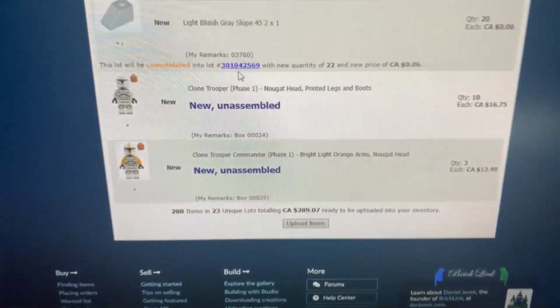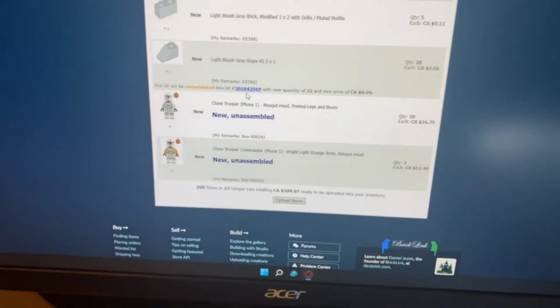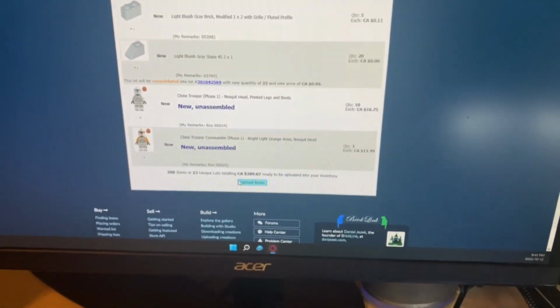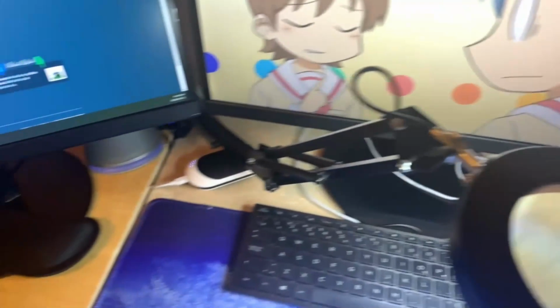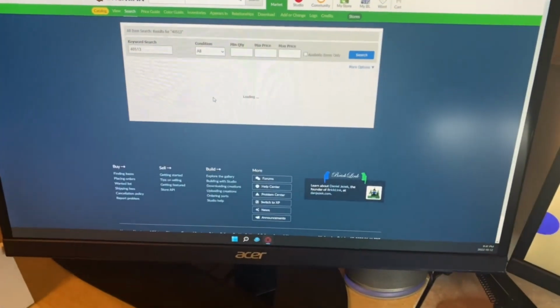So I've added the cool remark, so it says new and assembled in a larger dark blue font, and I think it just looks nicer for minifigures. So now I can upload these items to the inventory, and then I can go ahead, 40513, type that in, and then I'll also part this set out tonight.